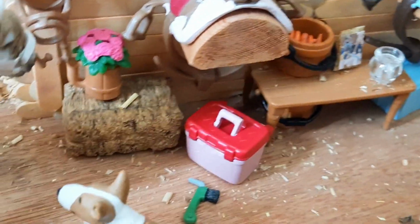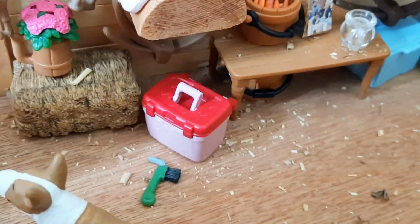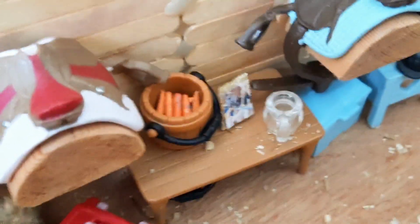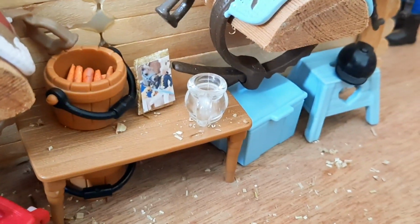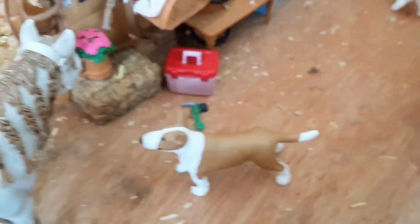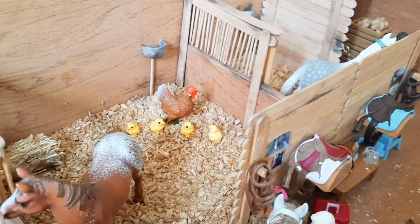And then moving down, we have a grooming kit with just brushes in. You can take my word for that. It's just brushes, so I'm not going to open it up. And then next to that, we have a little side table which has a bucket of carrots in for anyone to take. There's a picture frame and I think that's an empty cup. And there's also another random bucket under there because you can never have too many buckets at a stable. And there's a bull terrier here who's just smiling at everyone, which is sweet. And I think that's that for that stall.